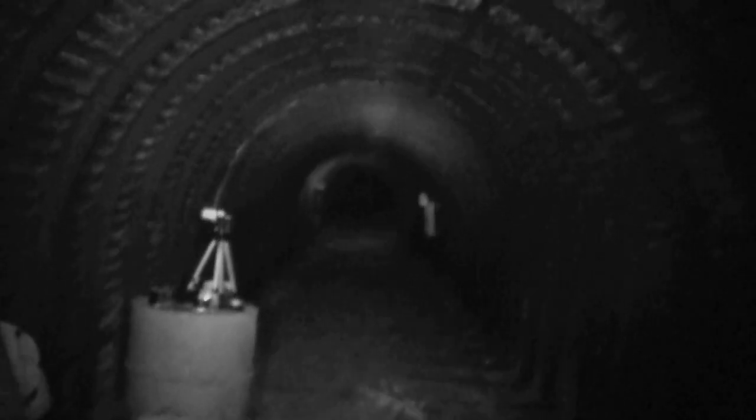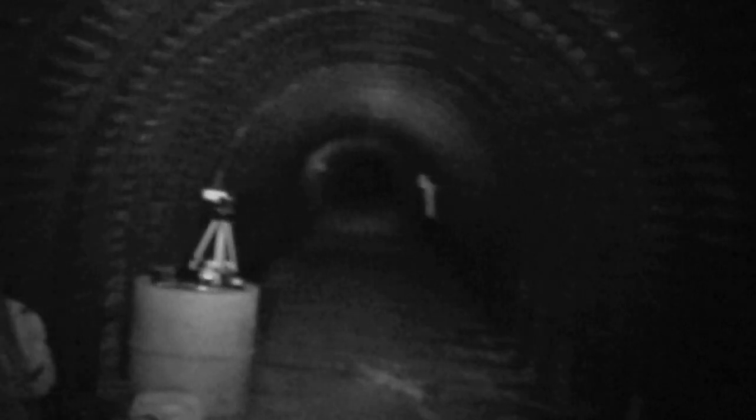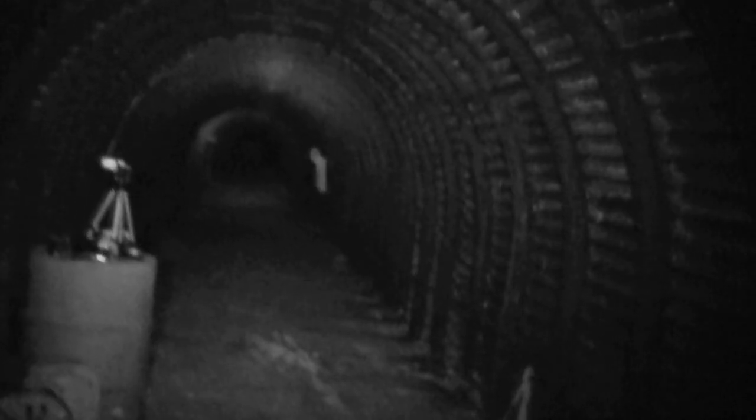I hear a disembodied voice come from within the tunnel. We know it's not Jason or Pete, as they are at the other end and too far away. There are two voices. One sounds like a child, followed by a deep man's voice, but we cannot make out the words. Here's the enhanced audio taken from our static night vision cam, which is positioned in the main tunnel.